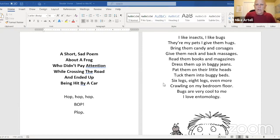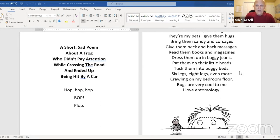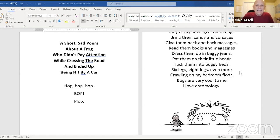This is the bug poem I wanted to share with you. I like insects. I like bugs. They're my pets. I give them hugs, bring them candy and corsages, give them neck and back massages, read them books and magazines, dress them up in baggy jeans, pat them on their little heads, tuck them into buggy beds. 6 legs, 8 legs, even more, crawling on my bedroom floor. Bugs are very cool to me. I love entomology. I know technically 8 legs is not a bug, but I needed to rhyme, so I went with it. So that was that.